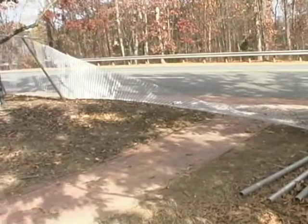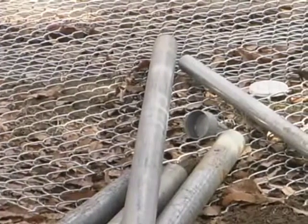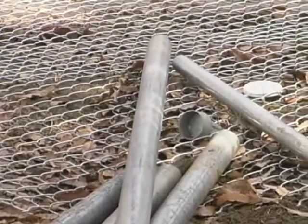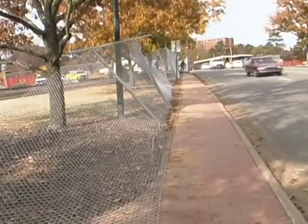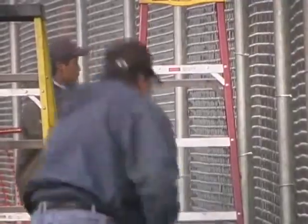UNC officials had safety in mind when they ordered the construction of a fence that separates Manning Drive from Hinton James. But some students say the fence isn't worth the hassle. During the Thanksgiving break, someone knocked down the fence that surrounds this construction site. Officials assume the fence is down because upset residents of Hinton James wanted to use Manning Drive instead of walking around the dormitory to Skipper Bowles Drive, sometimes adding as much as 15 minutes to the walk to campus.